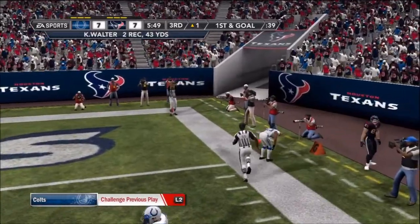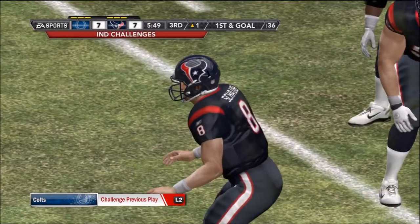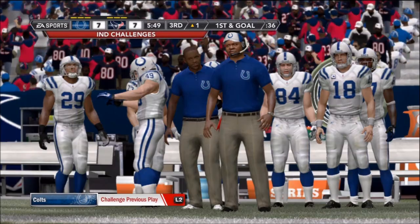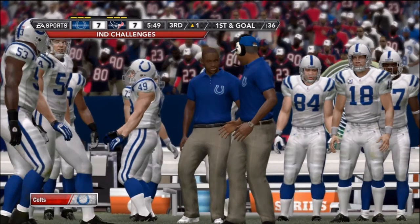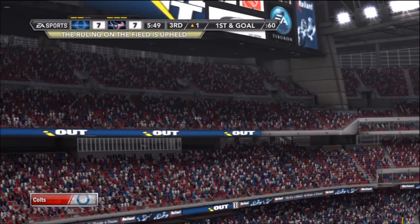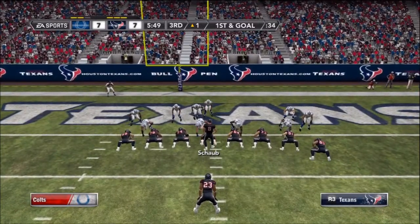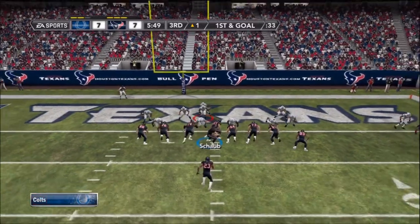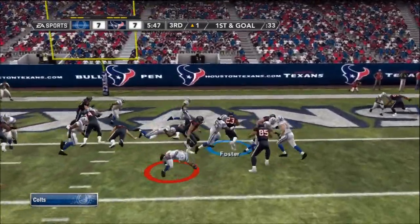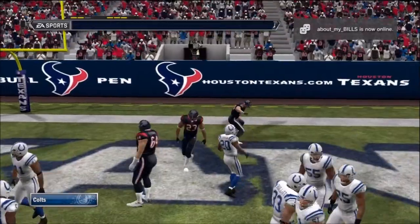And we've always talked about this receiver's big play ability. He may not be the fastest guy in the league, but you can tell he wants the ball in his hands in big situations. Jim Caldwell disagrees with the call, so he's going to challenge it. Foster on the run. Runs through the defender, and he's in.